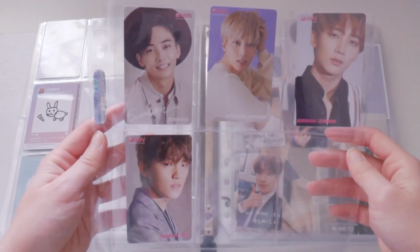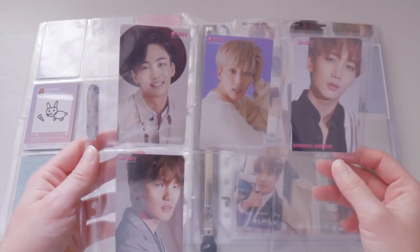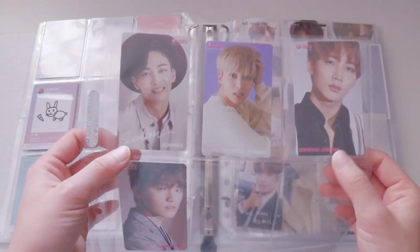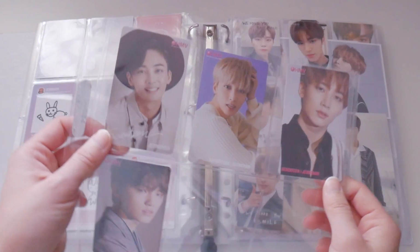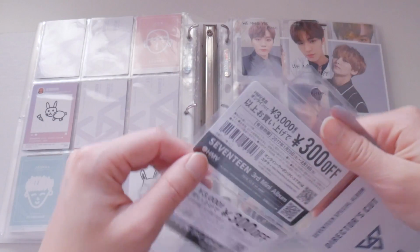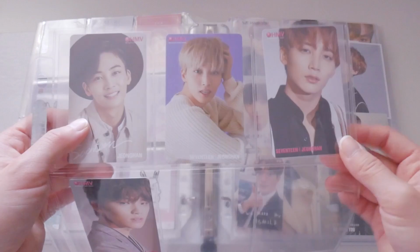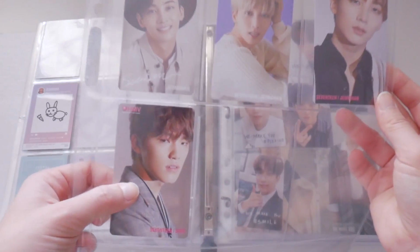So these cards right here are from Japan HMV, and these cards are super expensive and hard to get because they are exclusive to Japan. So I'm not gonna expand this collection because they are super expensive. I'm not a collector. Anyways, what era is this one from again? I can't remember. This one is the Going 17 era, this is the Teenage era, and then this is the Director's Cut era, and this is also the Director's Cut era from 4chan.